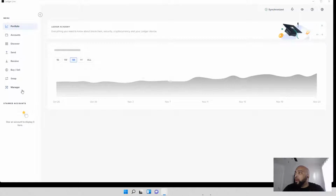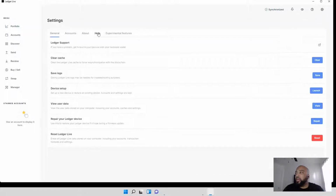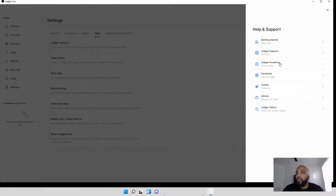So this looks pretty clean, and there's a dark mode and another mode called a dusk mode as well. But what I'm going to do is take time over the next couple of weeks and go through the Ledger Academy. I forgot how, oh yeah, I got to it from the help here. So from here, I'm going to click Ledger Academy. Now, there's a getting started here too. I'm curious what shows up when they're getting started.